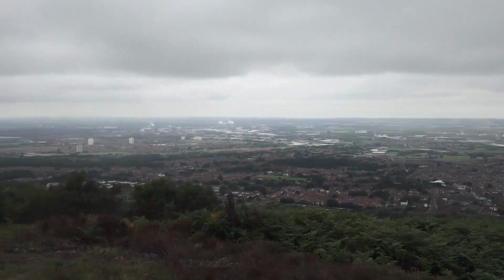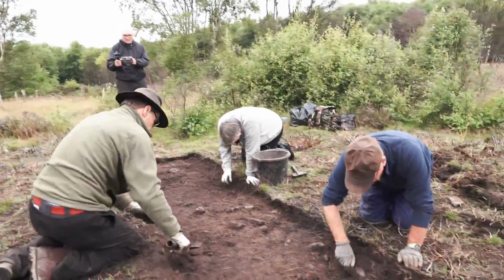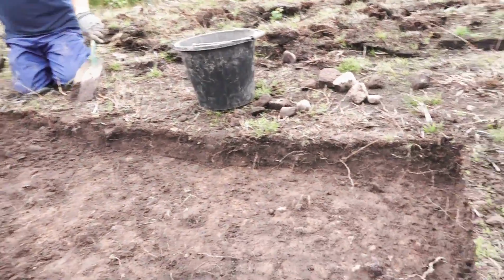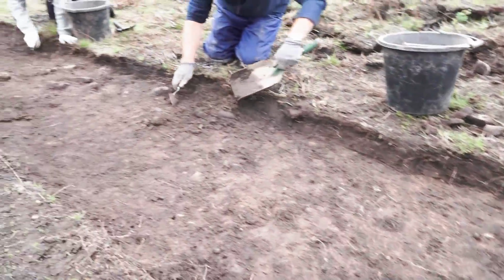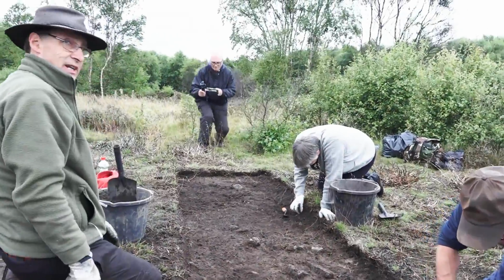portrays. So we have a team in here. We have Dave, Dave's mum, and Rob working on here, trying to back up a 5 metre by 1 metre test pit, and hopefully finding archaeological features that have been hidden for millennia.